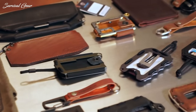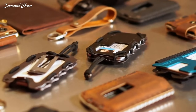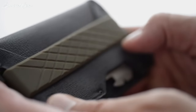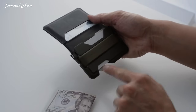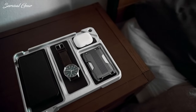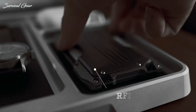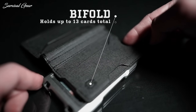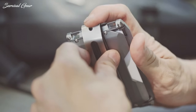Function and style are the key words for these essential items, designed with survival enthusiasts and backcountry explorers in mind. Whether you prefer metal, heavy-duty canvas, or more refined leather, there's a wallet out there to match your style and your carry requirements. But finding the best tactical wallet is not an easy task, especially when you have hundreds of options.